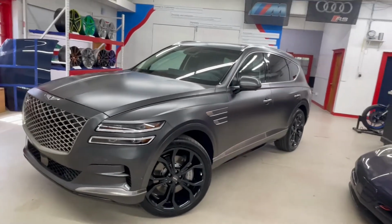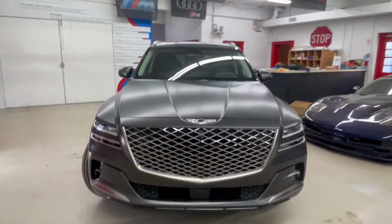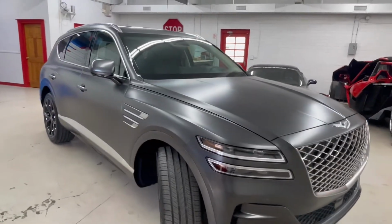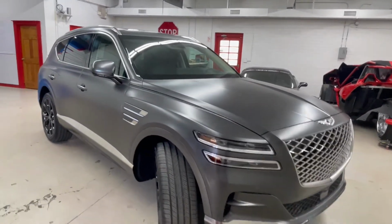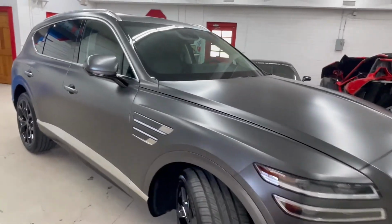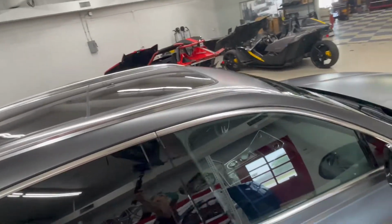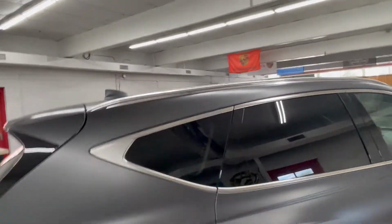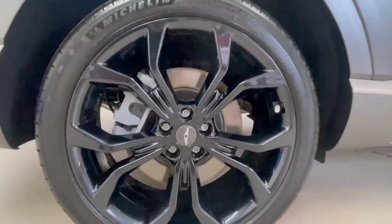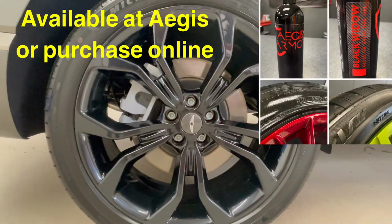This vehicle was brought in brand new, literally has about 50 miles on it. Basically did a wash on the vehicle, made sure there was no contamination on the surface with a solvent wipe, applied our newest generation Aegis Armor ceramic coating to all the exterior paint and the door jambs. After that was completed, we did our glass coating on all the glass and the moonroof. And finally came back and finished it off with our Aegis Armor's wheel coating, and dressed the tires with our Aegis Armor's Black Widow tire shine, which is a no-sling tire shine.